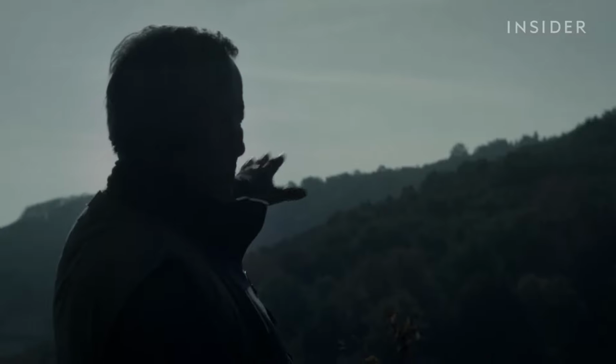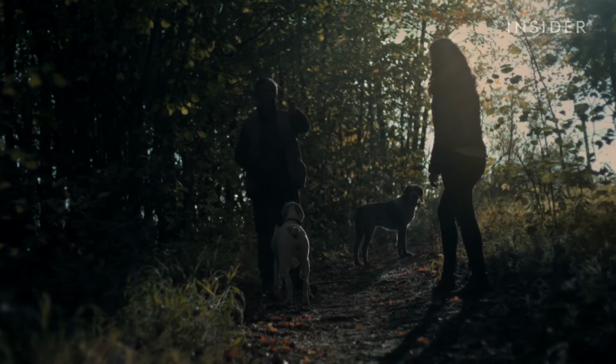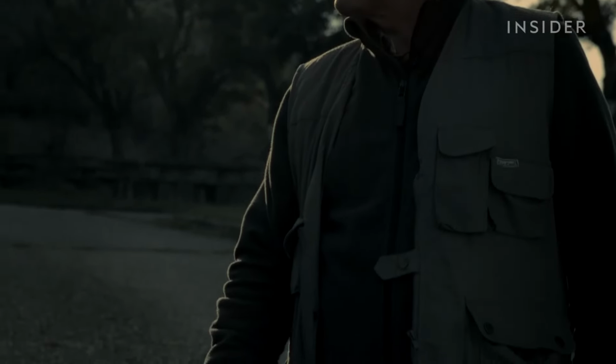To find these famous truffles, we must hunt them in the woods where they grow. And because truffles grow underground, unlike mushrooms, I needed to go on the hunt with licensed truffle hunter Gianni and his two dogs, Penny and Vito.